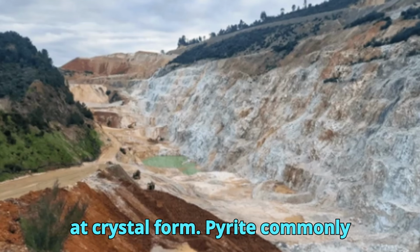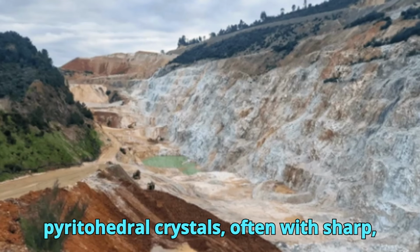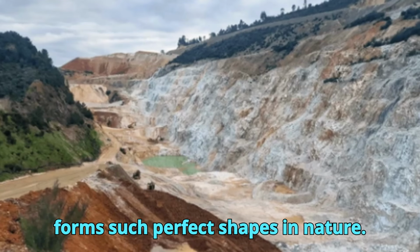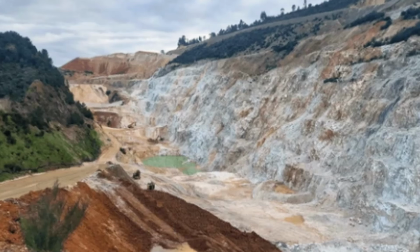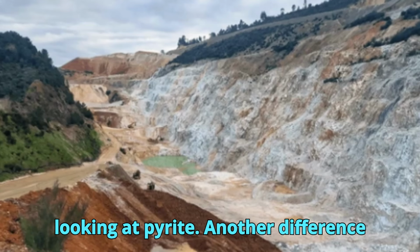Now let's look at crystal form. Pyrite commonly forms in well-defined cubic or pyritohedral crystals, often with sharp, straight edges. Gold rarely forms such perfect shapes in nature. Instead, it occurs as irregular flakes, wires, or rounded nuggets. If you see cubes, you're most likely looking at pyrite.